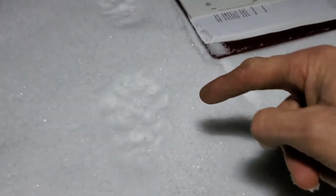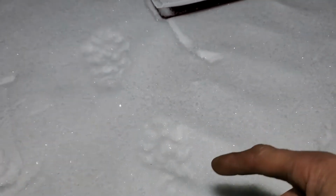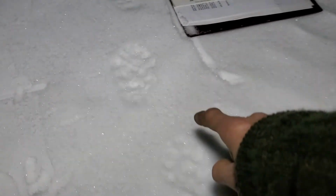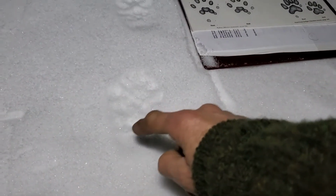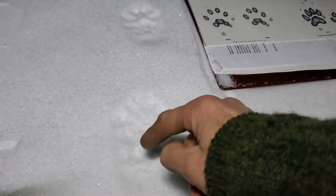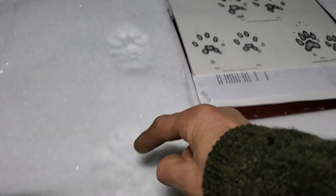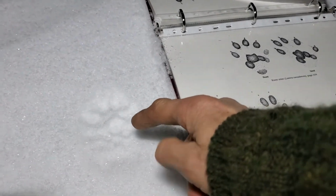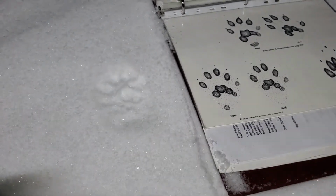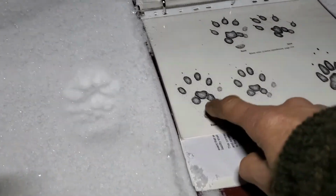But I'm not going to do that in this video. This is creating excitement. But this is likely a front. That's likely a front underneath. And that's likely the hind left on top of the front left. And that is likely the hind right. I said I wasn't going to do that, didn't I? But I did anyways. So there's our fisher.